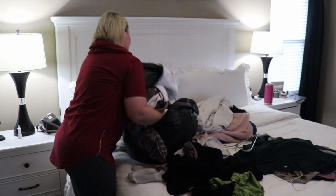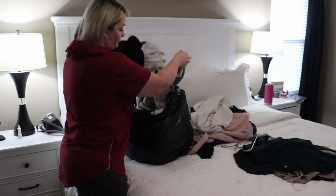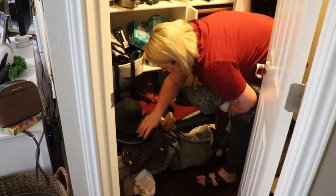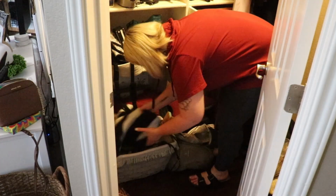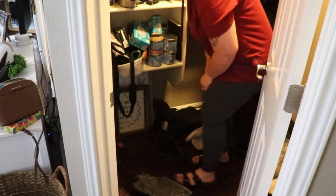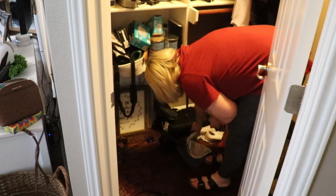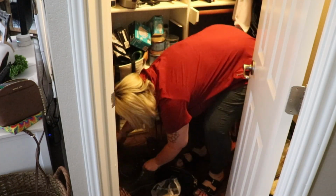I am so proud of what I was able to finally let go of. I don't know why it is so hard to let go of things that I know for sure I'm never going to grab, but for some reason in my mind I keep telling myself that I might need it, and it just sits there year after year. So those things are leaving today, and we are going to try to make this space work in a way that I can actually keep it up.